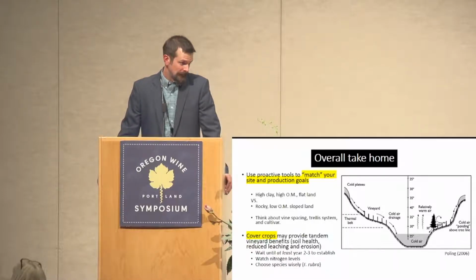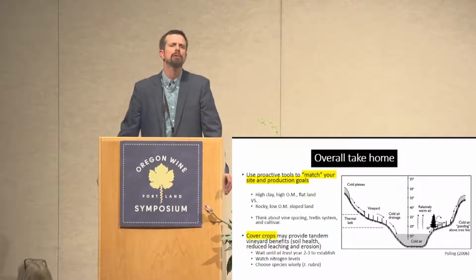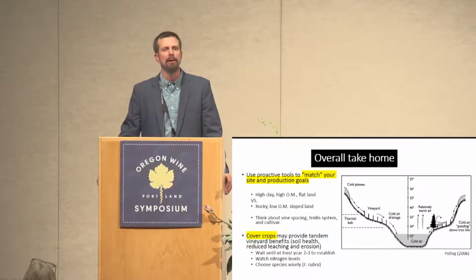But if you're planting down there where it says cold air, you might need to use some of these proactive management tools. However, if you're planting up where the vineyard is, maybe you don't need these so much, or maybe you just want cover crops because it helps limit soil erosion. But don't ubiquitously apply these. Just think of them and match them to help you manage your specific site based on your production goals.